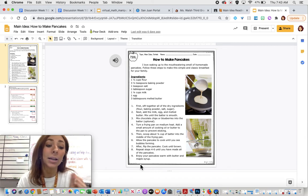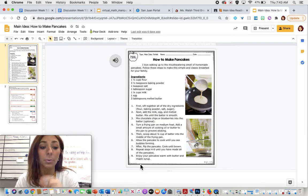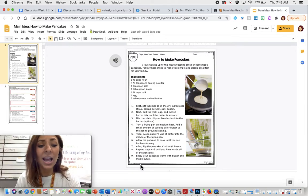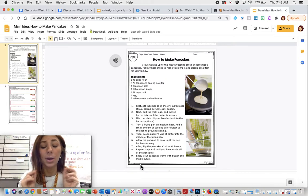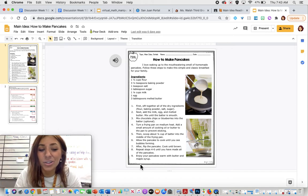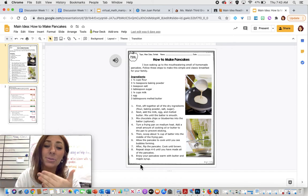And so this is like another branch off of chronological. So we know with chronological, we're following someone's story. And this one, we're actually following directions. So I call this one like a sequence, but it's kind of like a chronological, because you have certain steps you have to follow in order. So keep that in mind.